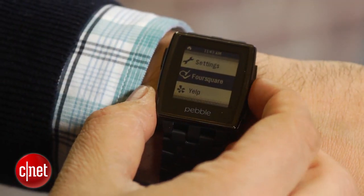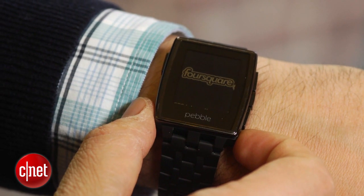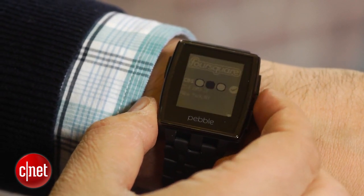Now, what else is new? The apps. The apps are all completely new, but that's available to you if you get the Steel or you get the original Pebble. We've heard about these apps for a while. There are now partner apps like Yelp, ESPN, some big names, Foursquare are available.